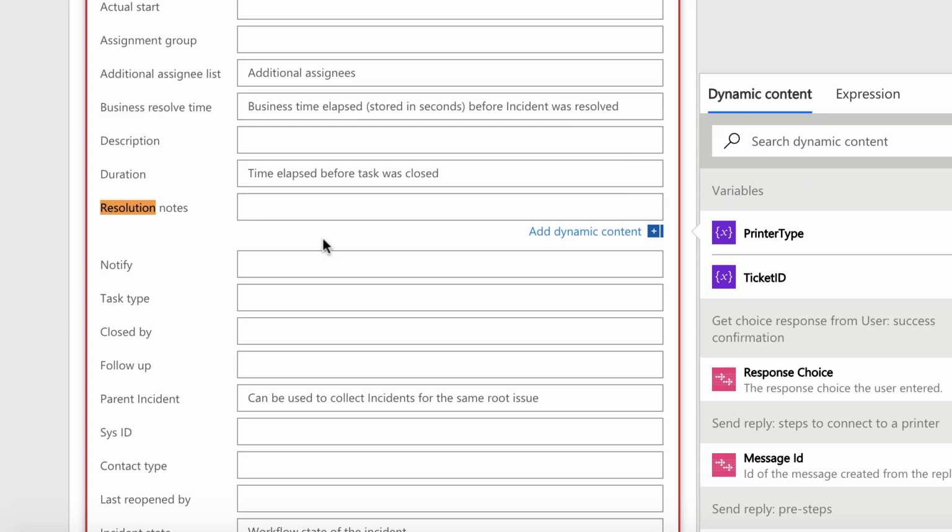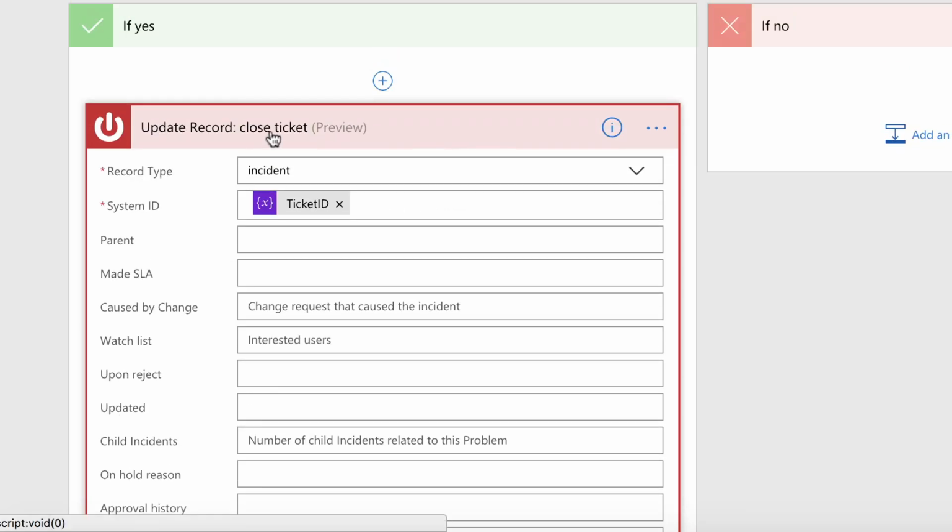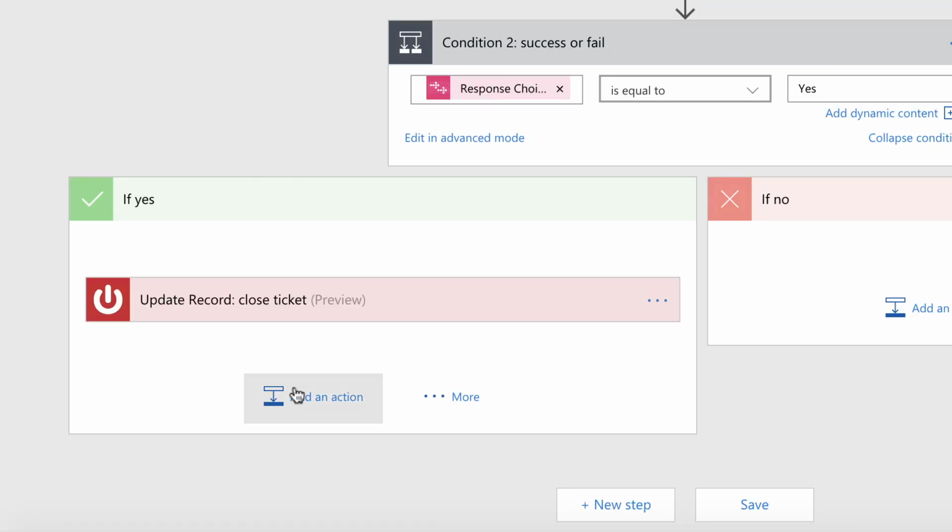These are required, but they're also very useful. So user was able to connect to the printer using the guidance from AtBot. So give AtBot a shout out for doing some good work. Okay, that's it for the updating. So now we've closed the ticket.